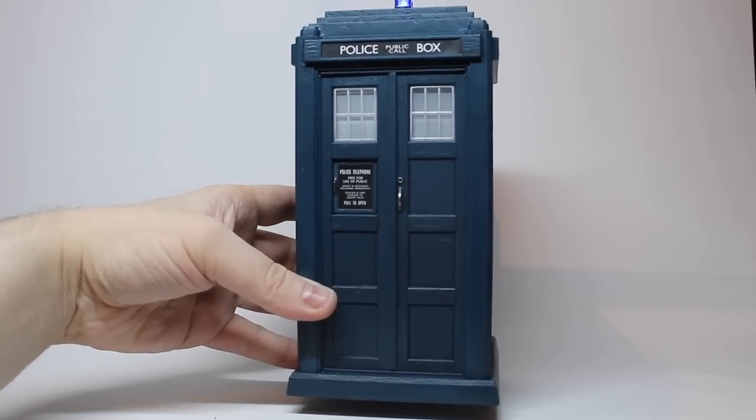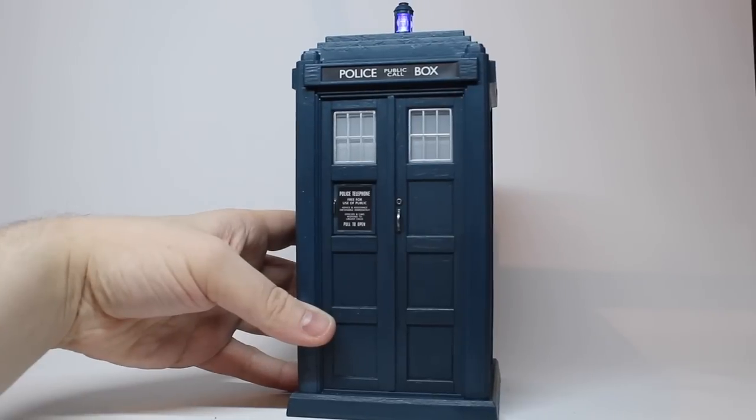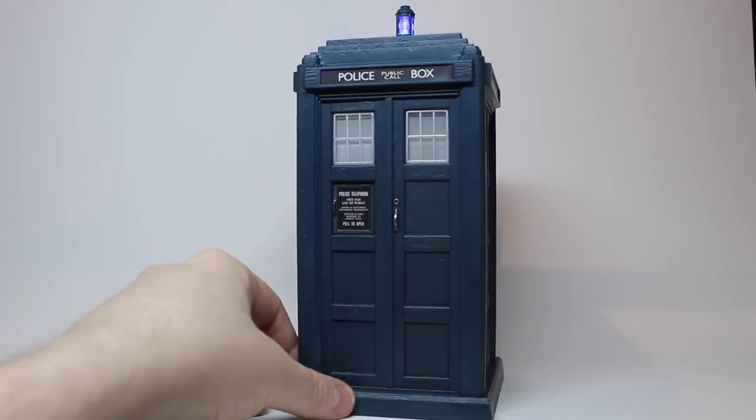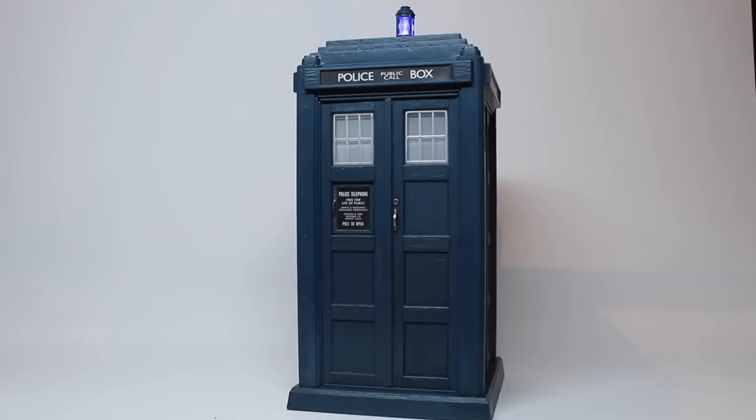And then when you put it back down, it has the landing sound effect. Which is very nice, I have to say. It's nice to see a classic TARDIS back with those. It really does look very good.